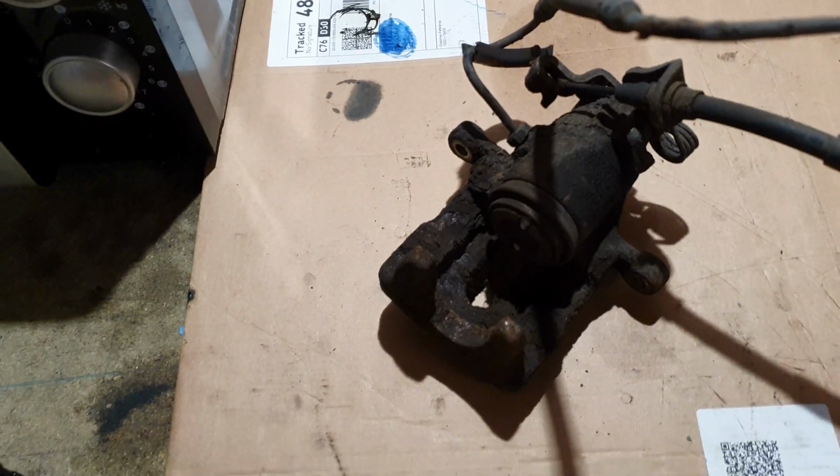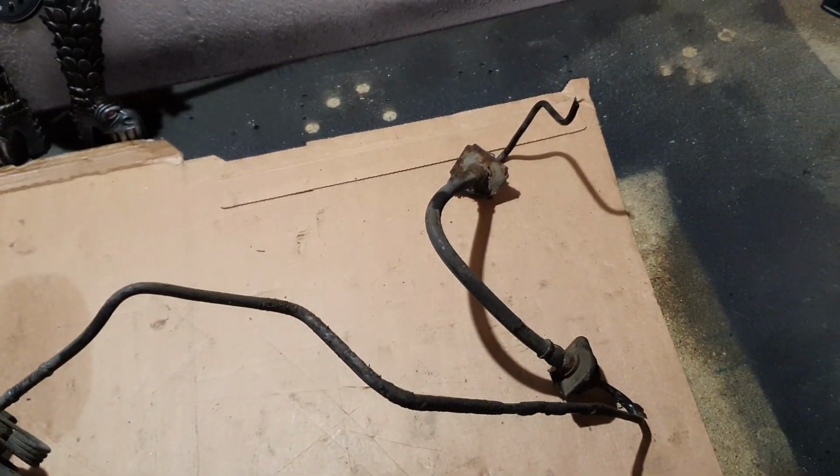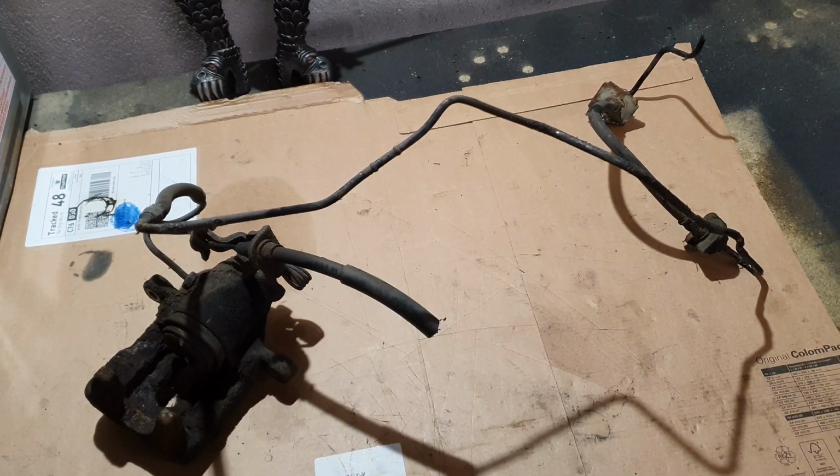The caliper isn't in as bad condition. It's better than the one that's in, but I'm going to try and get this pipe off, and then I'm going to strip the car back down again and get the new caliper on and put this pipe back on if I break the other one, and then we can get these discs and pads finished.